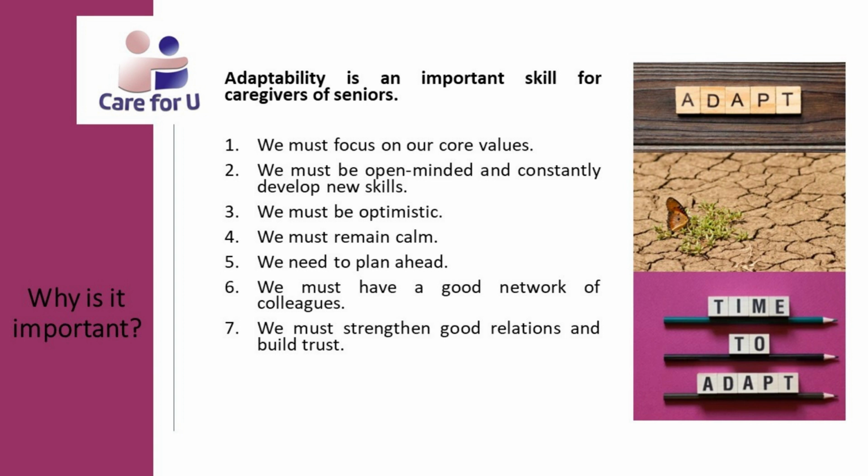Adaptability is an important skill for caregivers of seniors, because the needs and circumstances of seniors can change rapidly and unexpectedly. For example, the health conditions of a senior may change, a senior's preferences may change as well, or the senior may need assistance in using new digital tools or devices for managing health or staying connected with loved ones. We must encourage ourselves to grow, strengthen, and improve the competence of adaptability and better adapt to the senior population. We must change ourselves and become the best version of ourselves.